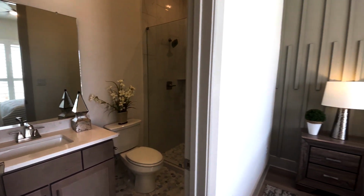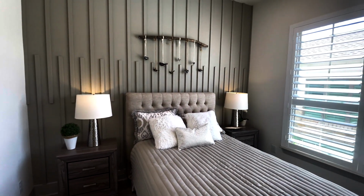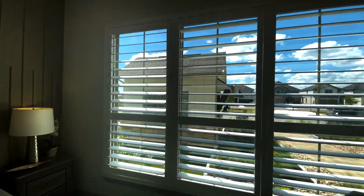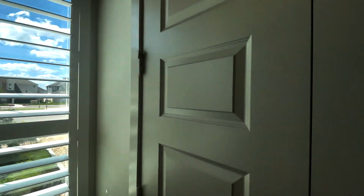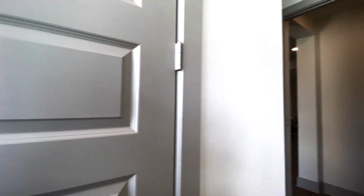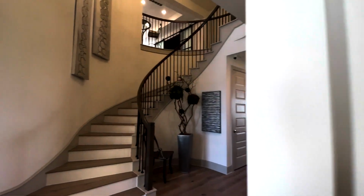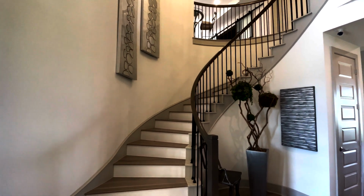The first bedroom downstairs is a guest room. I love the wall decoration and the wood window blinds. You've got the closet right here. So, very open floor plan. The spiral staircase is going up.